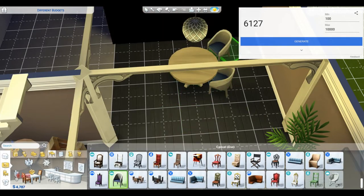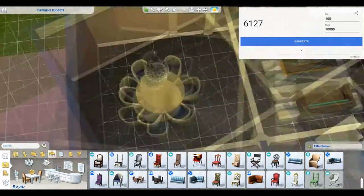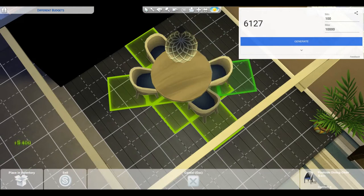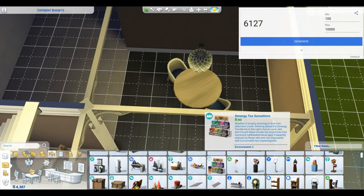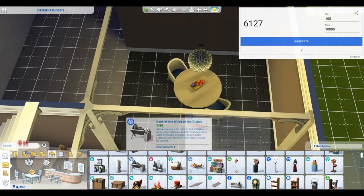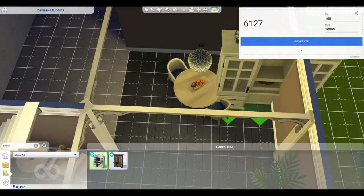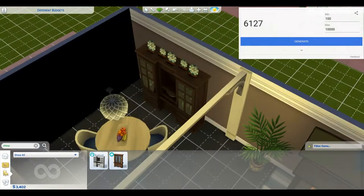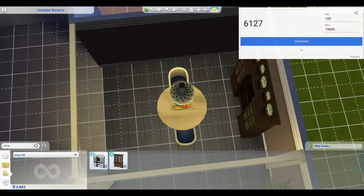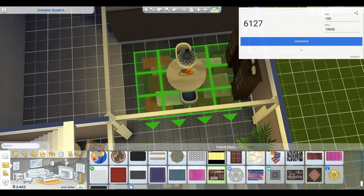So, apologize if that's a little confusing to see. Just like that table setting. Right now we have moved on to the dining room with a slightly lower budget at 6,127 simoleons. This room I wish I had made a little bigger, but in the end how it turns out I think is appropriate. I mean, could I have done without one or two things in the dining room?